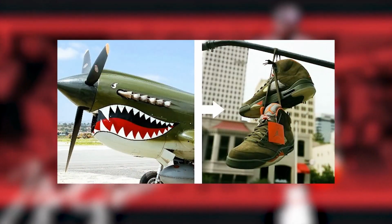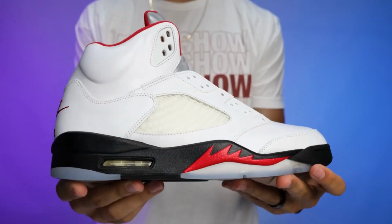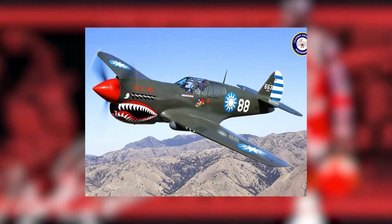Some design elements that people may or may not have known of was Tinker Hatfield's inspiration from a World War II P-51 Mustang fighter jet. As you see the shark teeth on the side of the foot around the midsole, that's where that came from. Now we had seen the exposed air unit from the previous models of the Air Jordan 3 and Air Jordan 4, but one thing that was new to the game, the icy outsoles. This was the first model that introduced that element, and we saw other models repeat that same trend to follow after.